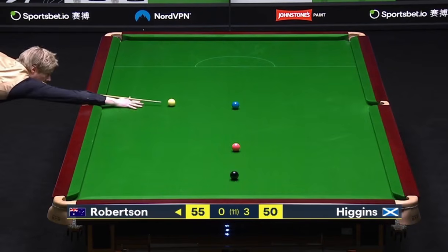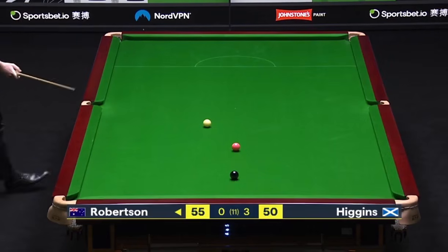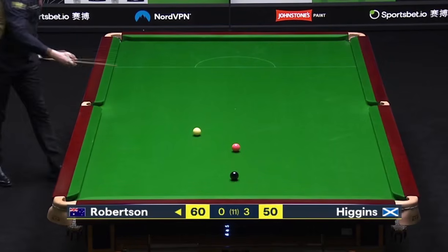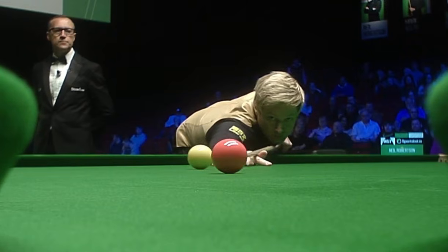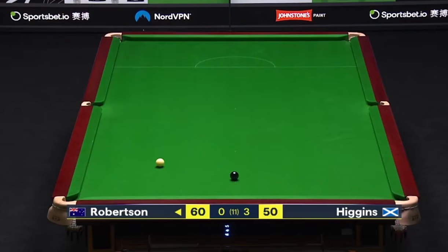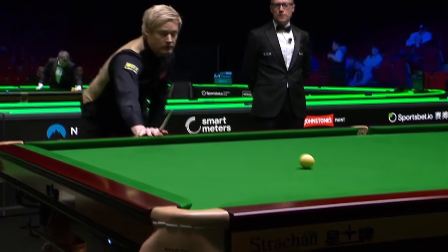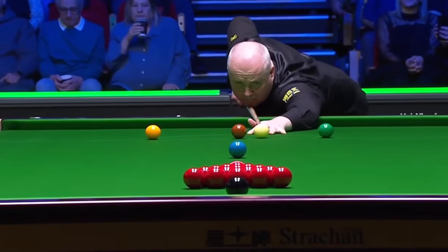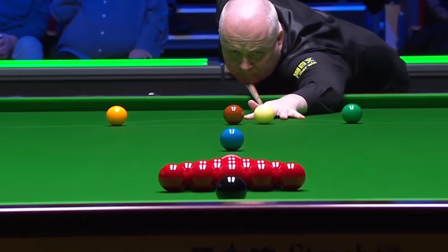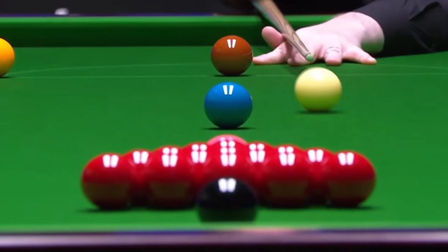Neil Robertson will be feeling a whole lot better if he can pot these next 2 balls. 28. And all of a sudden, 34. 2 behind looks a whole lot better for Neil Robertson. He's shown great character there in that frame from 50 points down. But at least he's got some sort of foothold in the match. And of course, there's still possibly 7 frames left to play.